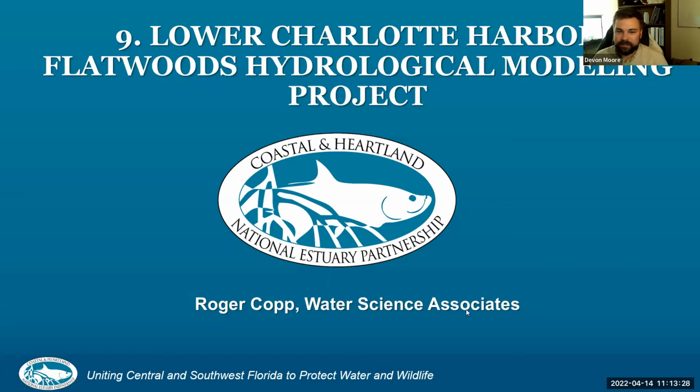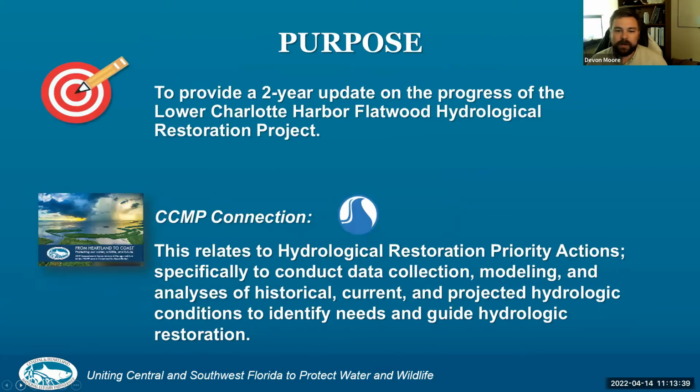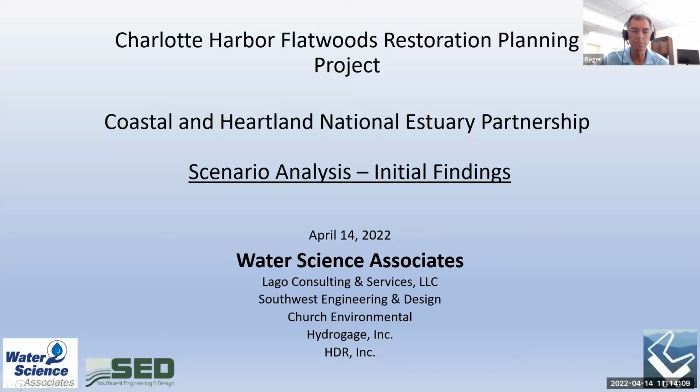Next agenda item is the Lower Charlotte Harbor Flatwoods Hydrological Modeling Project. Roger Copp is going to be providing an update on that. So the purpose of this is to provide the second year update on the progress of the Lower Charlotte Harbor Flatwood Hydrological Restoration Project. This relates to hydrologic restoration priority actions and specifically on data collection, modeling, and analyses of historical, current, and projected hydrologic conditions, and to identify needs and guide hydrologic restoration. So with that, Roger, feel free to take the floor.